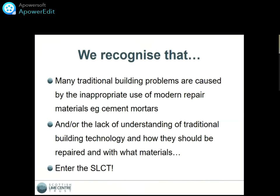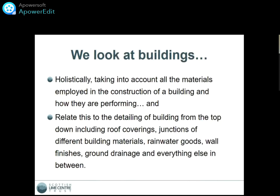And we recognise that many traditional buildings have problems because they've been caused by inappropriate use of modern repair materials, for example, cement mortars, or there's a lack of understanding of how traditional building technology works and how we should repair old buildings with what materials. So that's our sort of role.